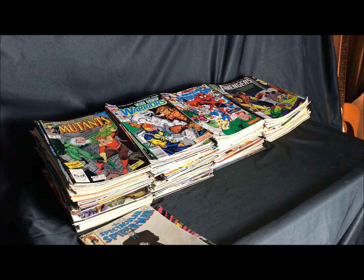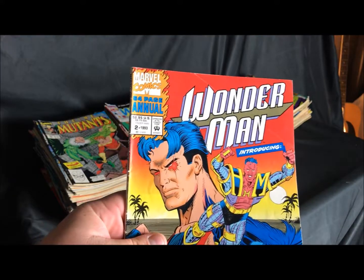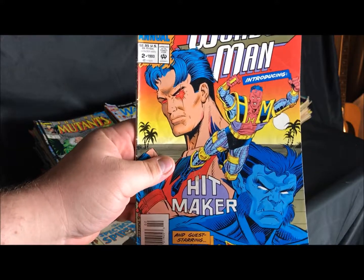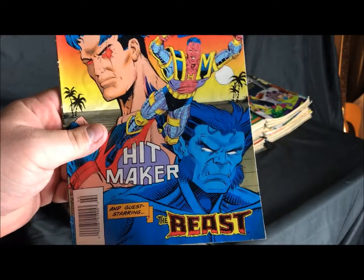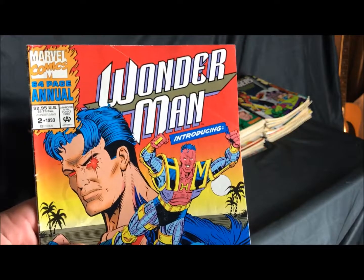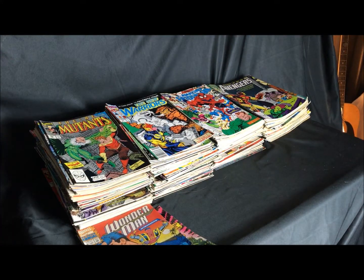We got our first appearance book on the list, and it is Wonder Man #2. Which is introducing the Hitmaker, a character that definitely never took off, and then also the Beast is guest starring. It is a first appearance book, and I have to stick to my guns. If I'm going for the first appearance books, I can't exclude somebody because they're not an interesting character.